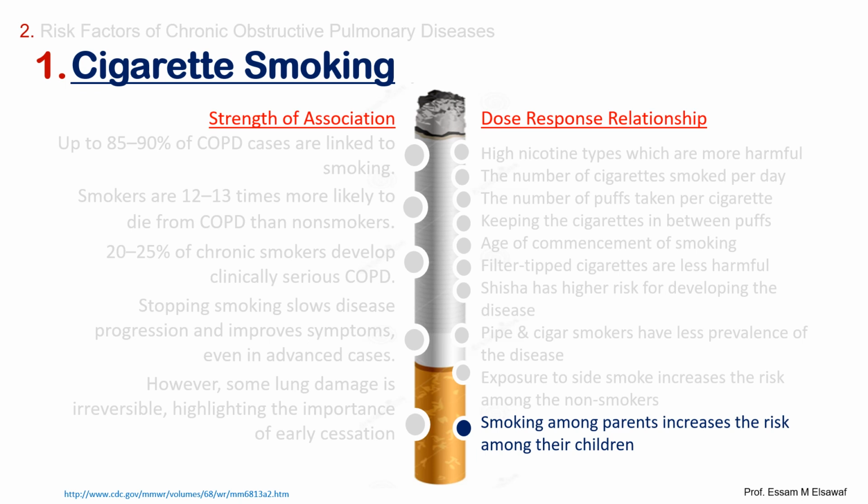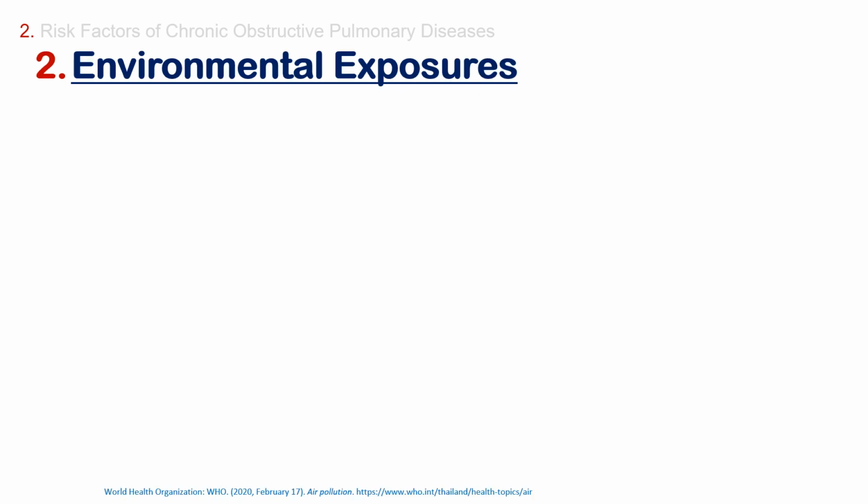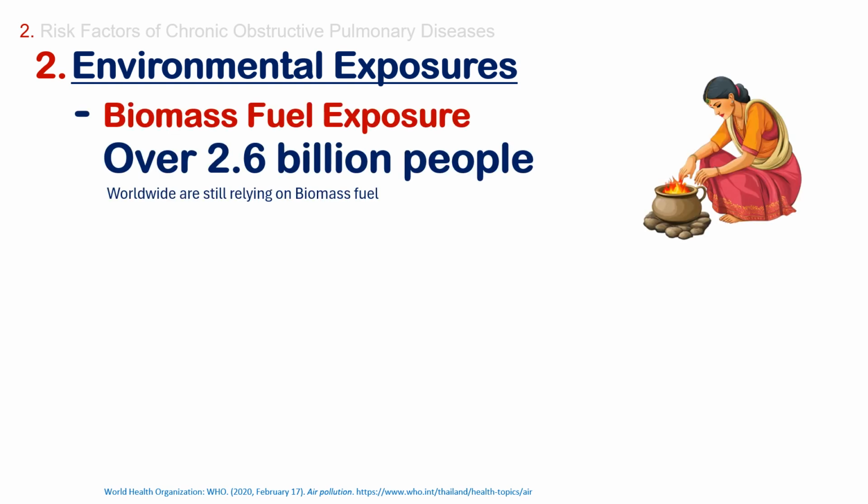Considering environmental exposure as a very important risk factor for developing COPD, what is so strange and weird is that although we are in the 21st century, over 2.6 billion people worldwide are still relying on biomass fuel. Biomass fuel combustion is used for cooking and heating in poorly ventilated homes, certainly found in low socioeconomic areas and poor countries. This type of fuel produces high levels of particulate matter and toxic gases, which definitely can lead to chronic airway inflammation and lung damage. This is the most important part in indoor air pollution.